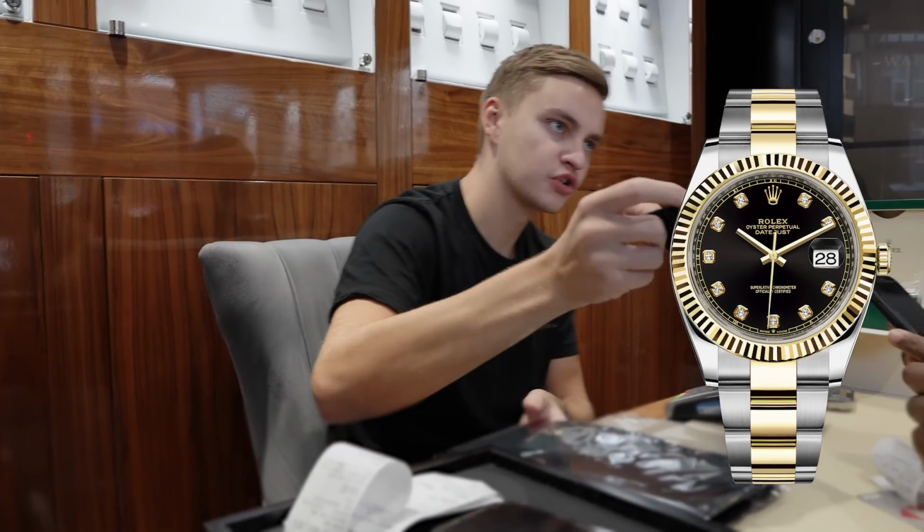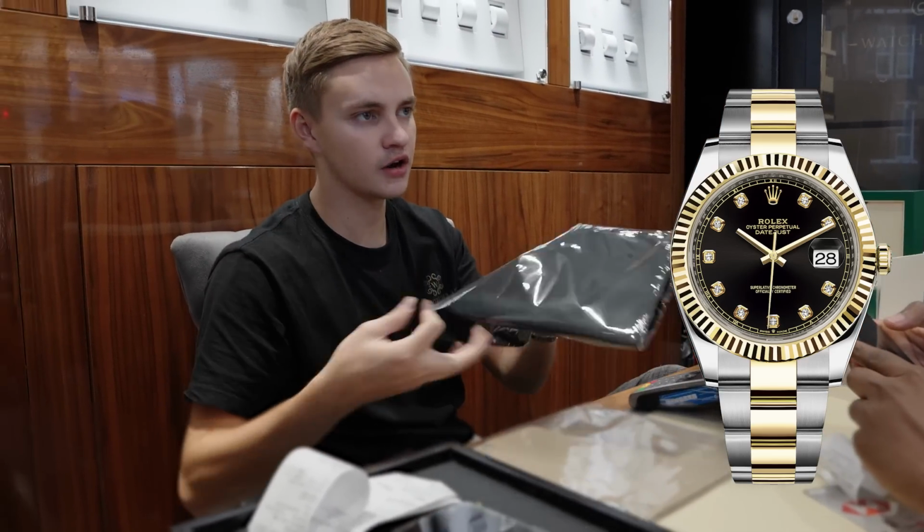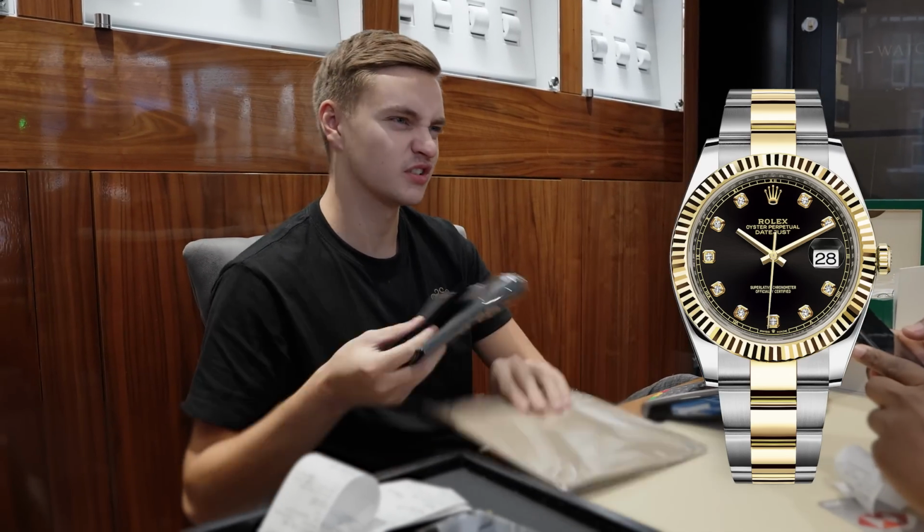Also, this is a watch pouch, so if you go on holiday, put this watch in here. And if you wear one, a cleaning cloth. And this is for your desk or your bedside table or something like that. You can put your watches on, keys and stuff like that.